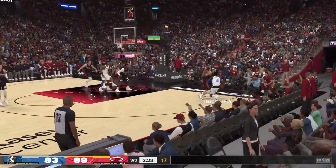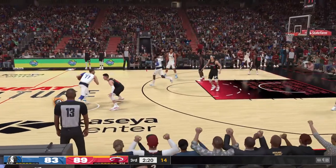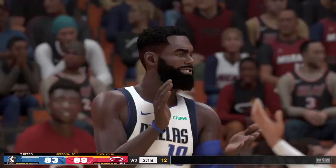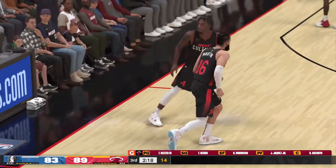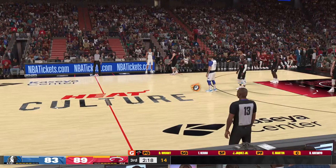Right side Hardaway. Passes it to Doncic. Hardaway is screened on Hero. And Tyler Hero gets the whistle that time. That's his first foul. And some changes here for the Heat. Caleb Martin comes in for Duncan Robinson. And Love is in for Rozier.